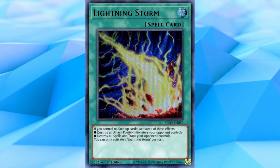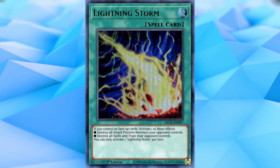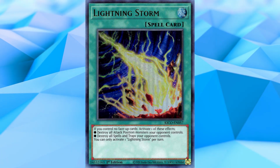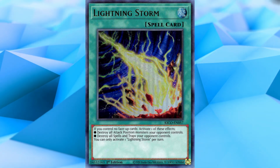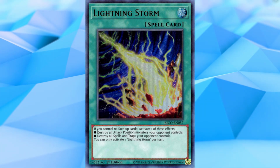Now, where replacing Lightning Storm gets a bit trickier right now, at least, is that a lot of people play it for the monster removal as well. And while you could play a card like Raigeki or Dark Hole, I wouldn't exactly recommend that, because Lightning Storm is so good because it can either be back row removal or monster removal, and if you play just Raigeki or Dark Hole, now you don't have back row removal.